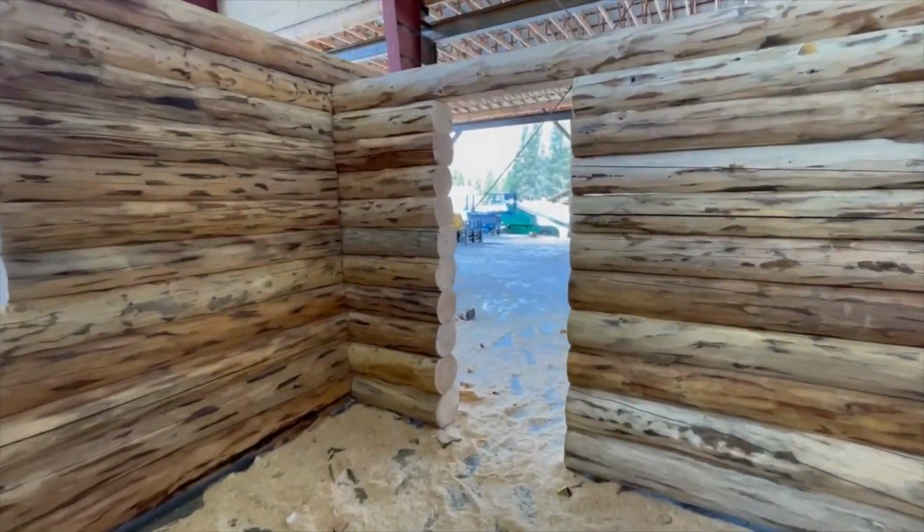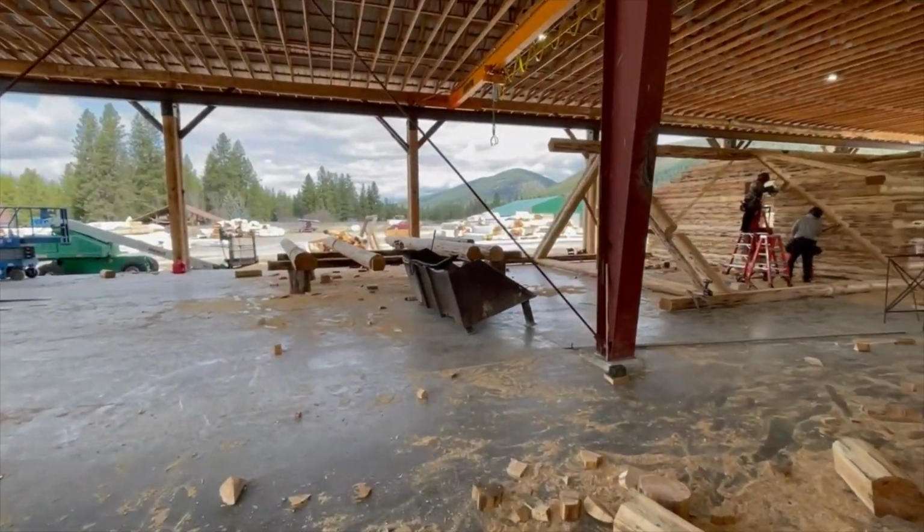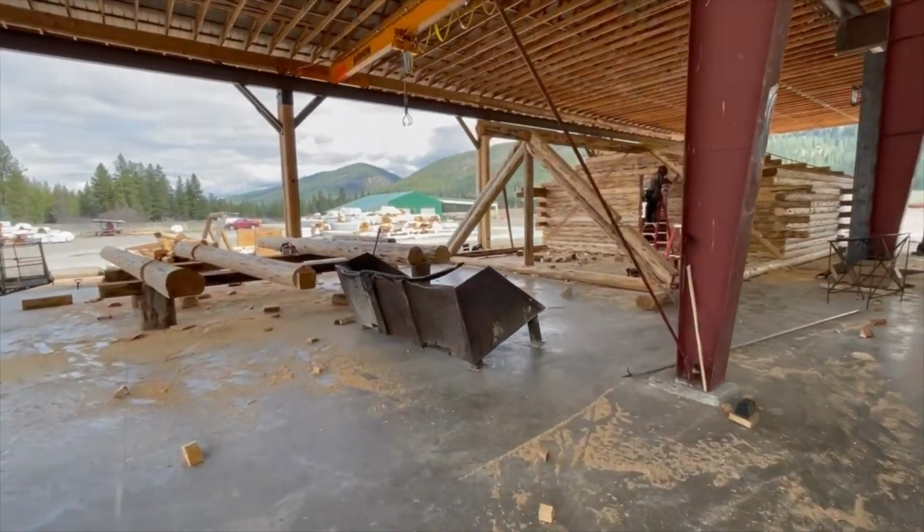This is the Trout Creek, single level. This is a Swiss Chalet top story.